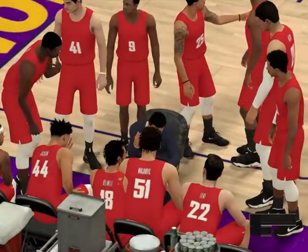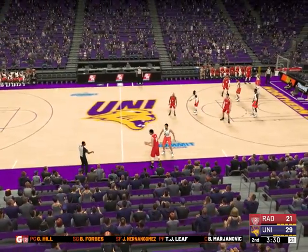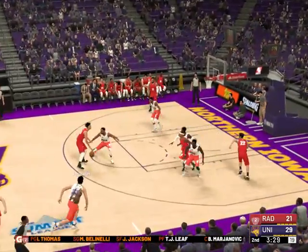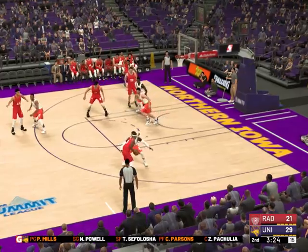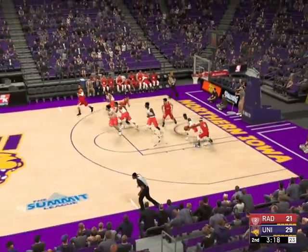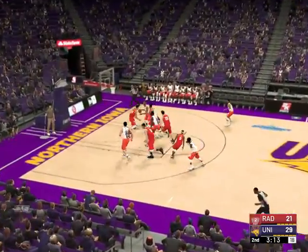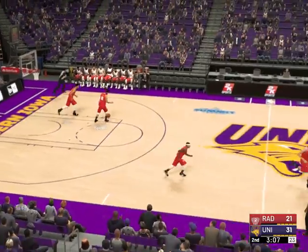Both teams deciding to change it up. Jackson deciding where to go with it. Thomas against Schroeder. Puts it up from 12. Thomas, no luck. The pass to Powell. The shot's good on the assist by Schroeder. Schroeder's got his 3rd assist on the night.